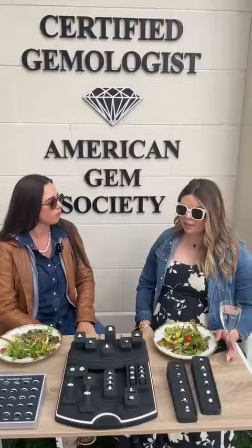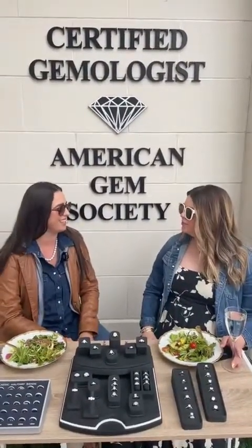And I mean, I see everything. Marquise, radiant, emerald, cushion, all of them. I know. I love all the fancy shapes. Okay, so since we know that the round is our tried and true, let's start there.